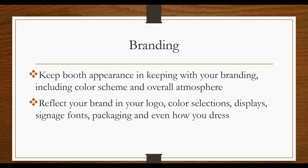And we could do a whole webinar on branding alone, but the idea is that you want to try to keep your booth in sync with your overall brand, and you should have a consistent color scheme, a well developed logo, and an overall atmosphere that you've developed. If you've got a shop, or you've done other retail shows, people should get an idea from your booth what your company is all about.